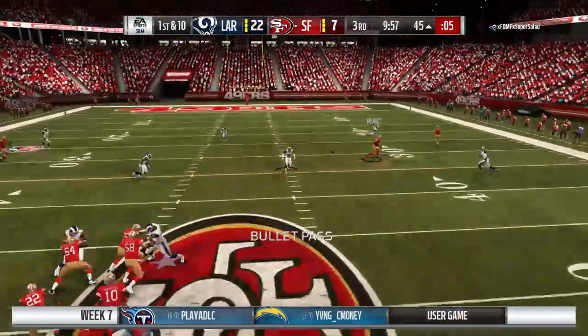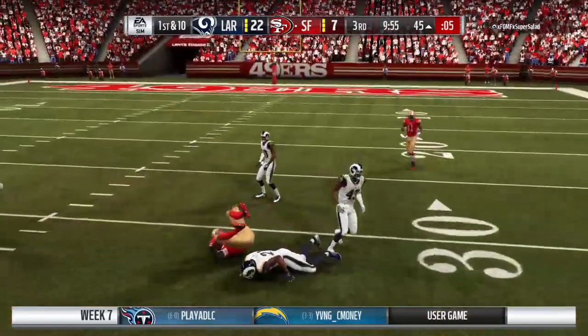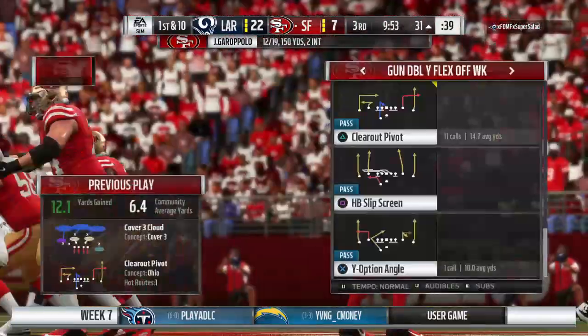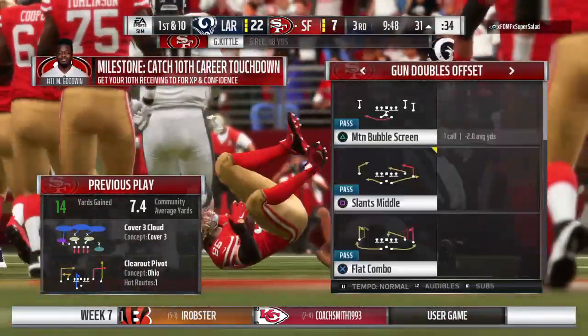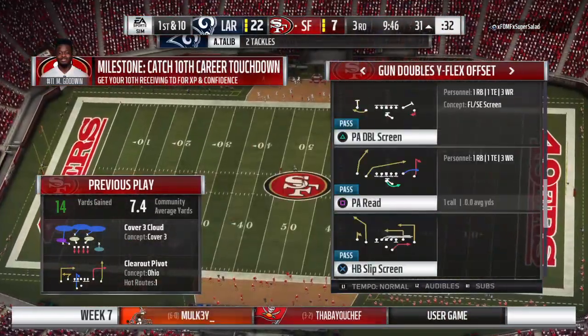Garoppolo now, first down throw. And he's got his man on the out route. And he gets it inside the 35 and just shy of the 30. Back-to-back nice gains. That one for 14 yards and another first.